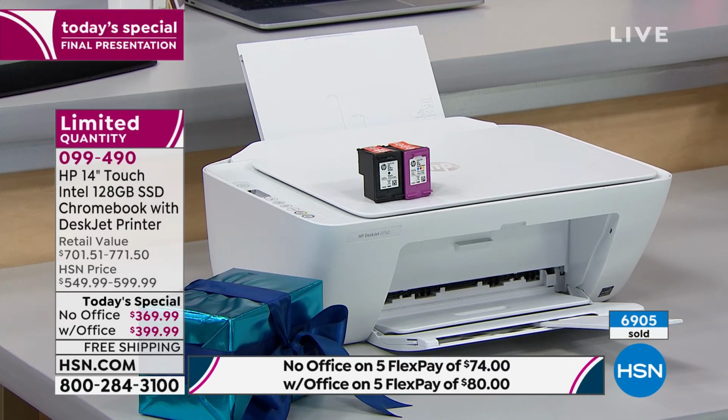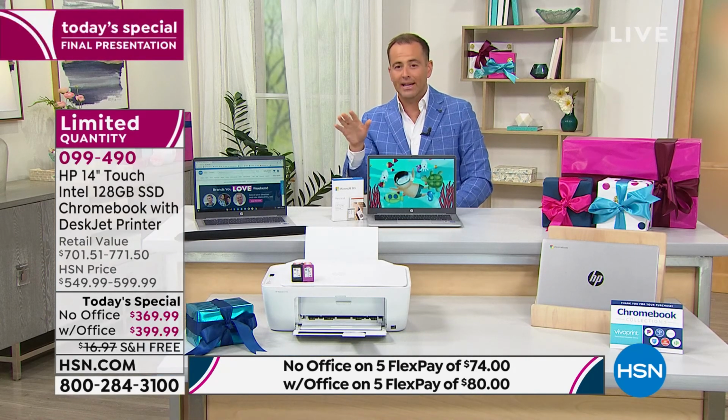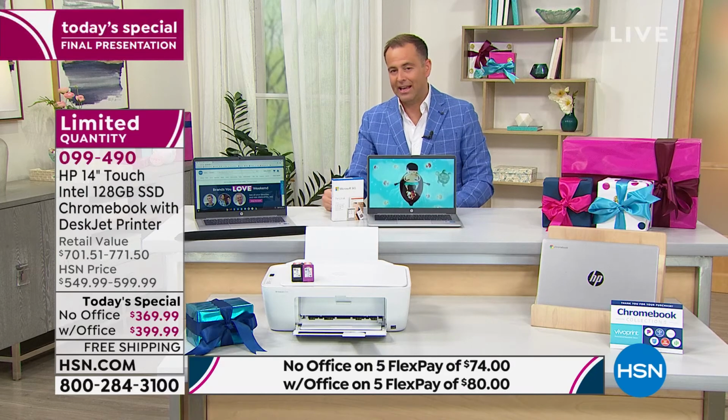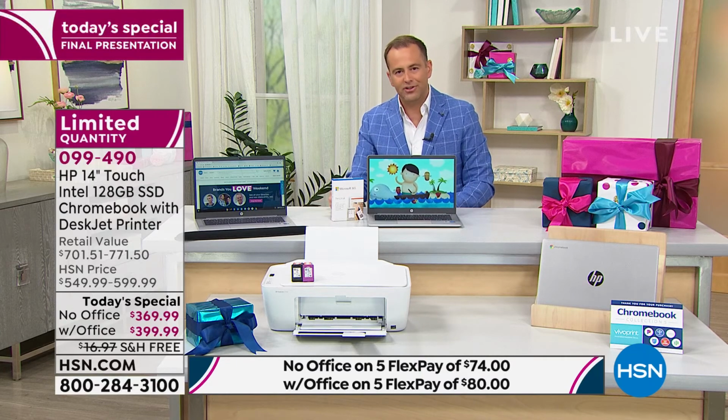Of course, it's a wireless printer, copier, scanner, and it will come with, and this is a big statement, 8 months of free printing. You get 8 months of ink cartridges included. That's massive. So for nearly a whole year, you're getting your ink taken care of, and then even after that, you're going to save an absolute treasure chest of money because you're going to be on Instant Ink.